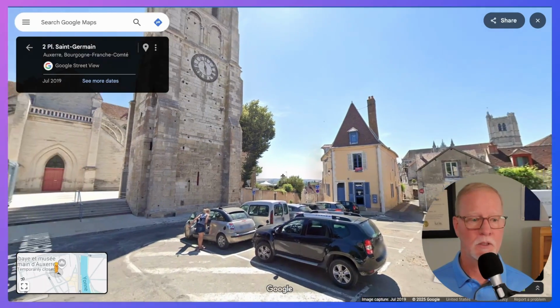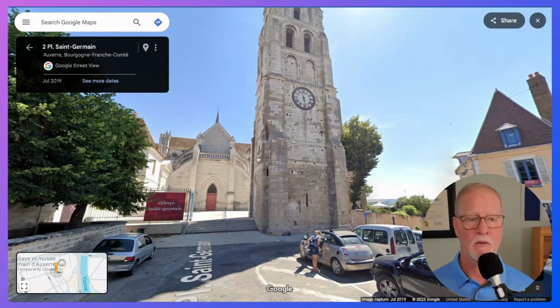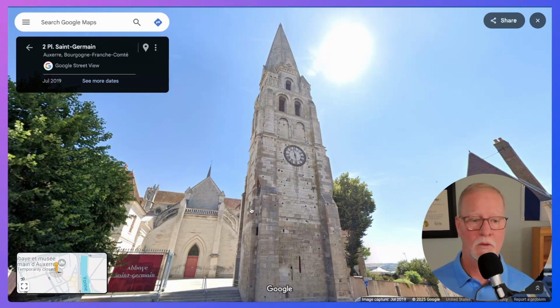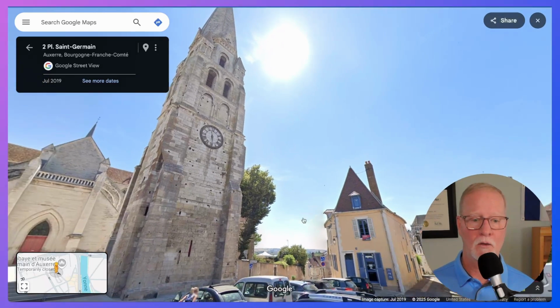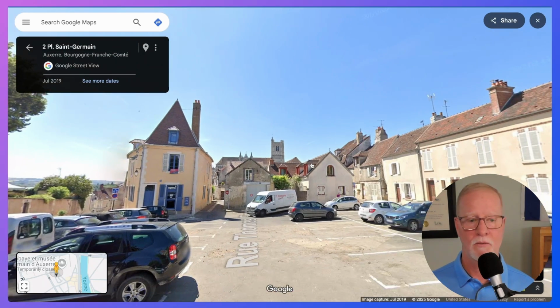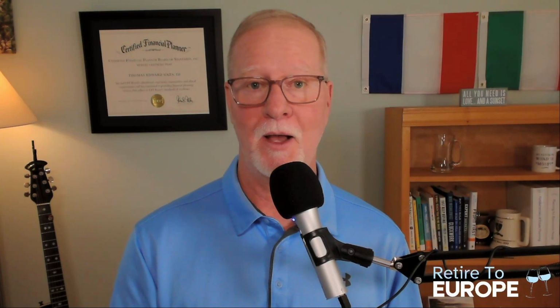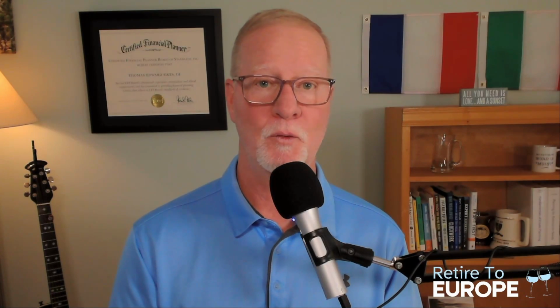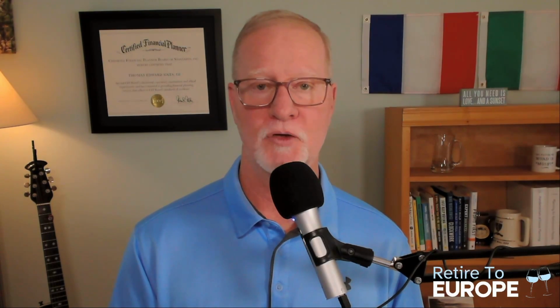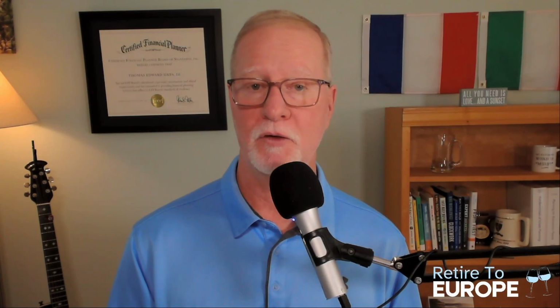But if I keep turning to the left, you'll see there's also this Abbey of Saint-Germain with a tall stone clock tower. Again, all of these things, this clock tower, the cathedral, and the clock tower built in the old ramparts of the fort are all within a few blocks of each other. And of course, with the river and canal, with that greenway path running through this town, you can access other small towns in this Burgundian countryside easily by foot or by bike.